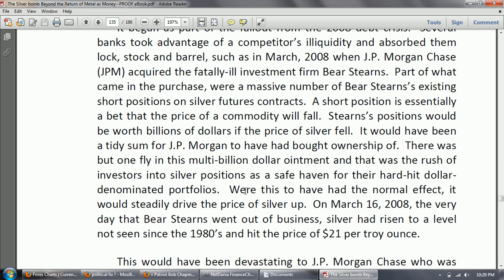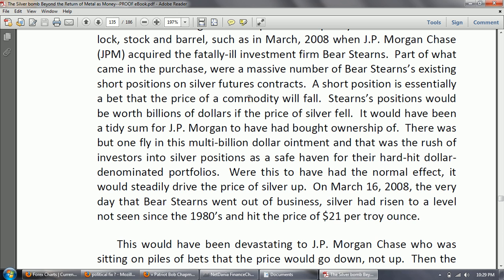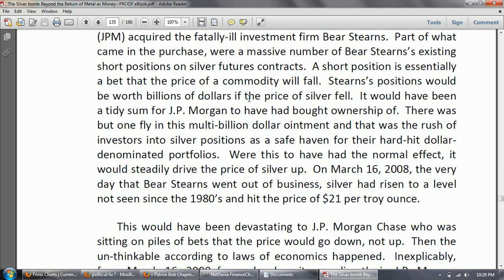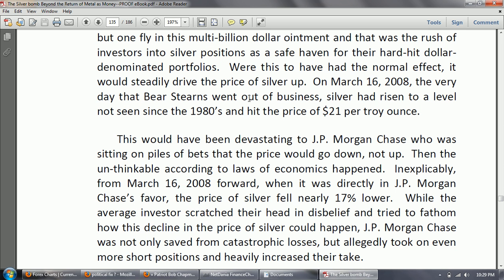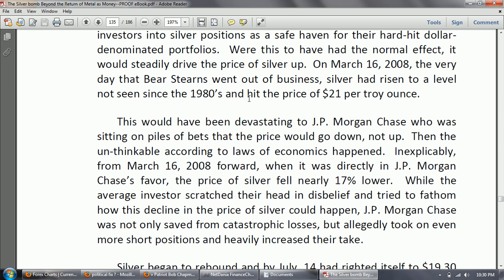There was but one fly in this multi-billion-dollar ointment, and that was the rush of investors into silver positions as a safe haven for their hard-hit dollar-denominated portfolios. Were this to have had the normal effect, it would steadily drive the price of silver up. On March 16, 2008, the very day that Bear Stearns went out of business, silver had risen to a level not seen since the 1980s and hit the price of $21 per ounce. This would have been devastating to J.P. Morgan Chase, who was sitting on piles of bets that the price would go down, not up.